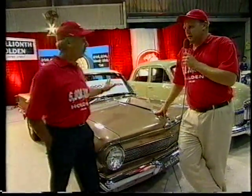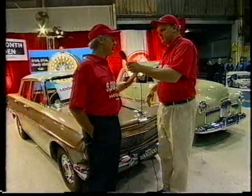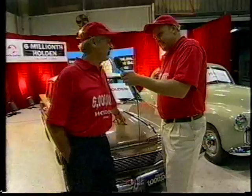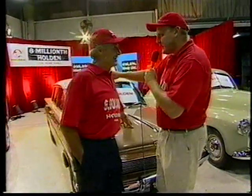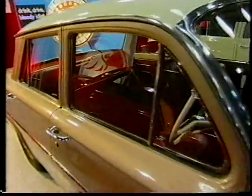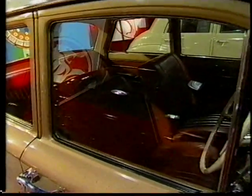This is the 1 millionth car, an EJ Premier. It came out in 1962. Now, it's got some special features, Billy, which might interest you. First Holden with bucket seats. So there's no more of the seat that goes along there, so it's a passion killer. Exactly, no more of that sort of drive-in special. But a nice back seat all the same.